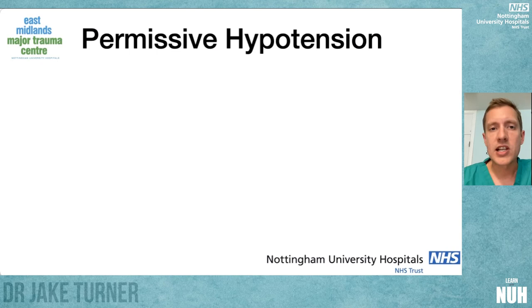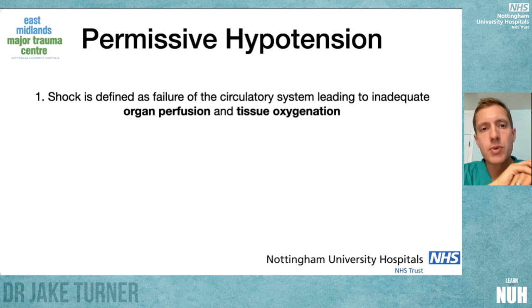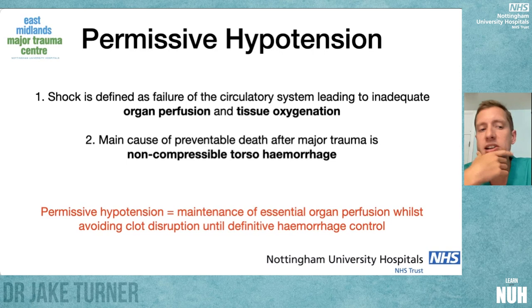So let's move on to the second component of damage control resuscitation, which is permissive hypotension. There are two principles that we need to understand to fully appreciate what the purpose of permissive hypotension is. The first is just the recognition of what a shock state is, the definition of which we're all very familiar with from our postgraduate training. So the failure of the circulatory system leading to inadequate organ perfusion and tissue oxygenation. But just as importantly, we need to recognise that the main cause of preventable death in major trauma is non-compressible torso hemorrhage, so bleeding from an arterial source in the thorax or abdomen. And it's these two principles which underline what permissive hypotension is all about.